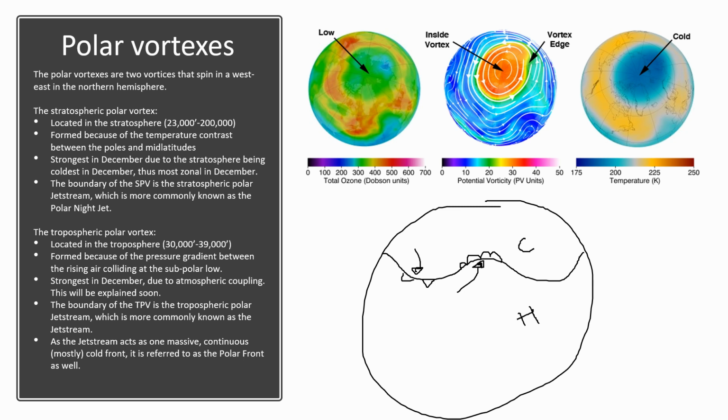Starting to get into those light pinks right in the centre. But that's just showing how strong it is, essentially. And this also shows the temperature. So you can see it's quite cold, and the ozone we don't really need to worry about for now.